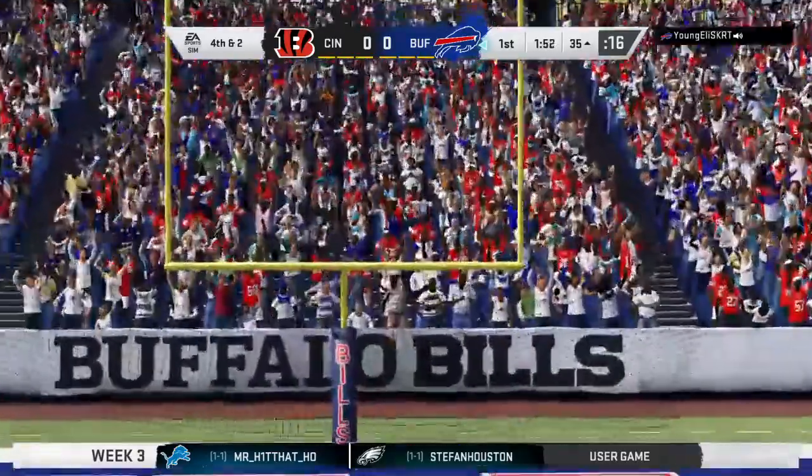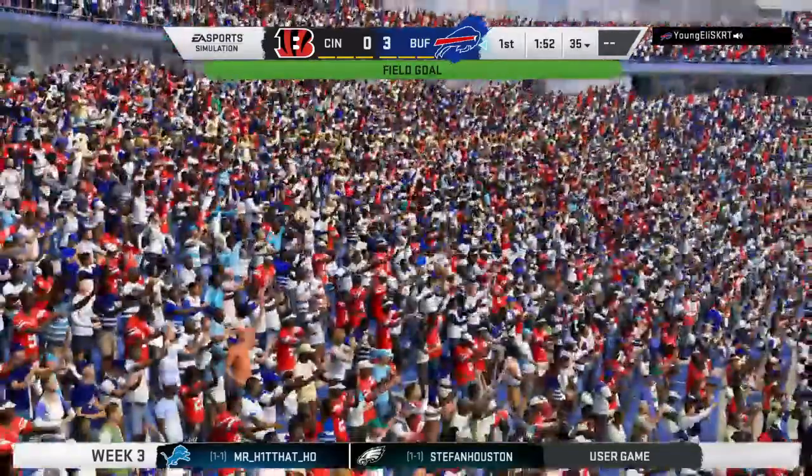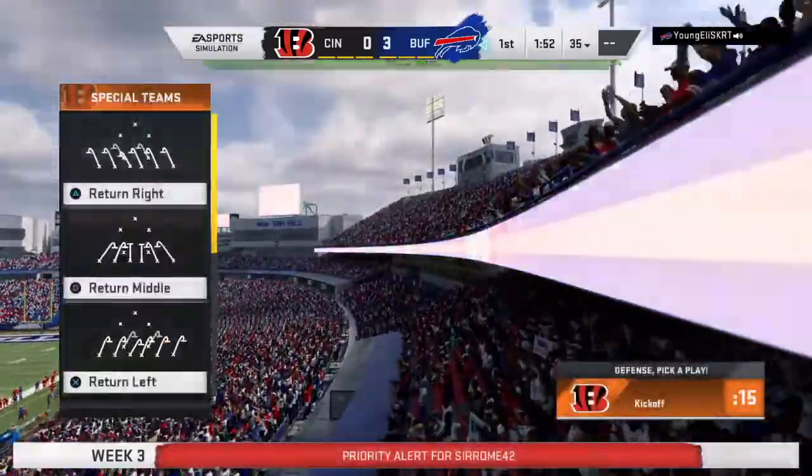And this one looks good. It is good. Right down the pipe. And the Bills' opening drive yields 3.